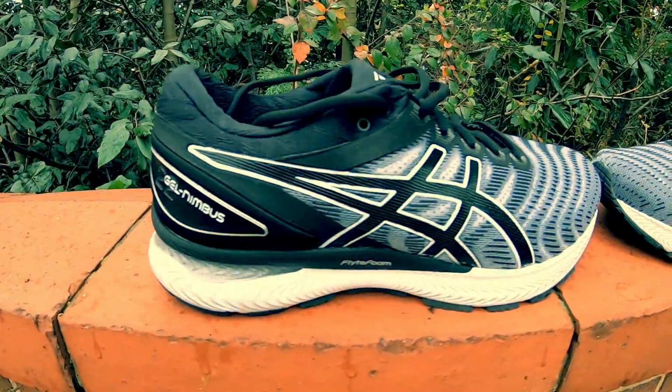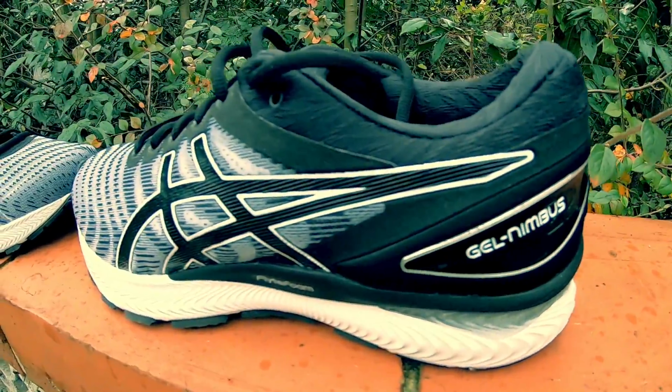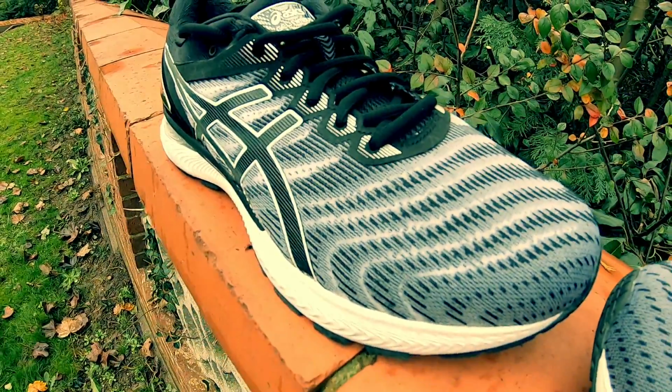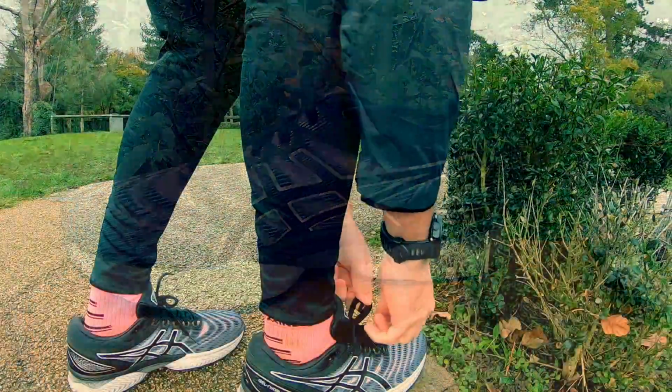Asics Nimbus 22 with an engineered mesh upper with overlays which give smooth support and structure. The shoe comes with an asymmetrical lacing system which reduces the risk of irritation and creates a firm fit. At the rear of the shoe is the heel clutching system. The heel counter provides improved support and a snug heel fit.